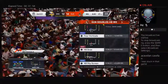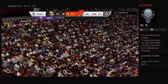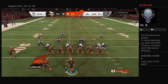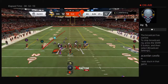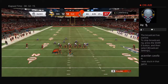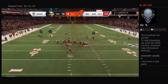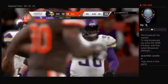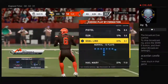Brings up 2nd and 8 at the 27-yard line. They'll break the huddle, come up on 2nd and 8 at the 27-yard line. Pistol. Mayfield down. Nowhere to escape, and he goes down. Ben Gideon, the blitz works to perfection as he gets in there to dump him for a loss of 8.